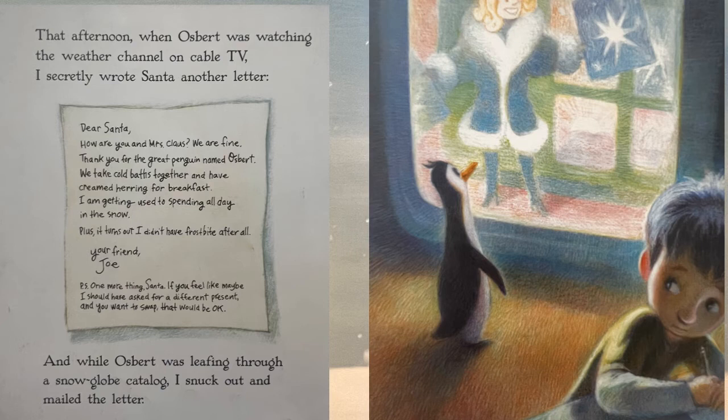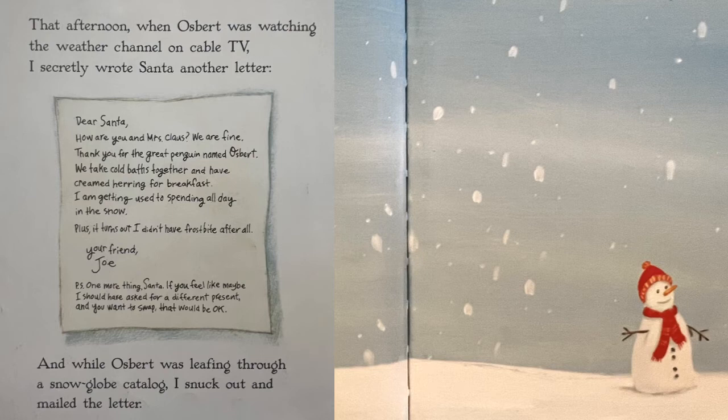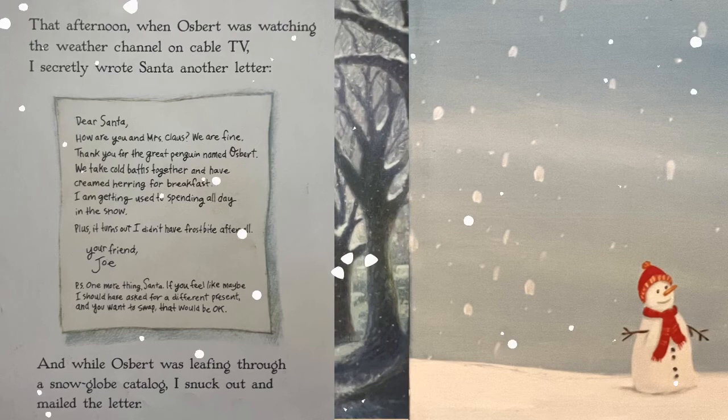And while Osbert was leafing through a snow globe catalog, I snuck out and mailed the letter. A couple of days later, I woke up to find a package at the foot of my bed. There was a tag with my name on it, signed Santa. Inside the box was a red pullover sweater and two free passes to the grand opening of Antarctica World at the zoo.